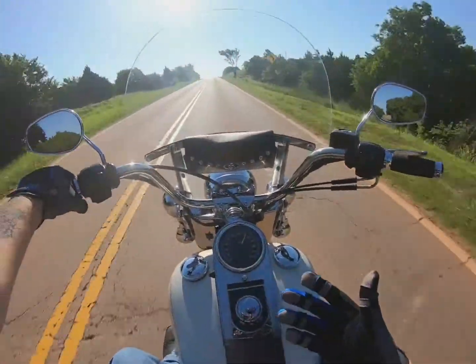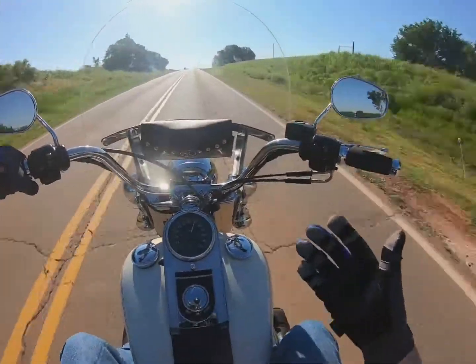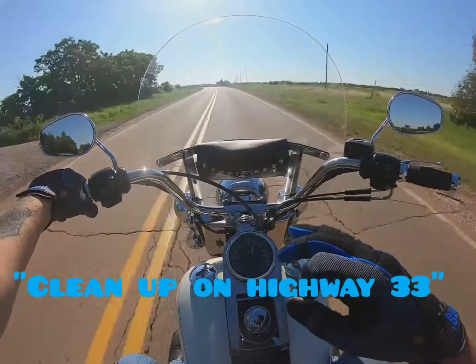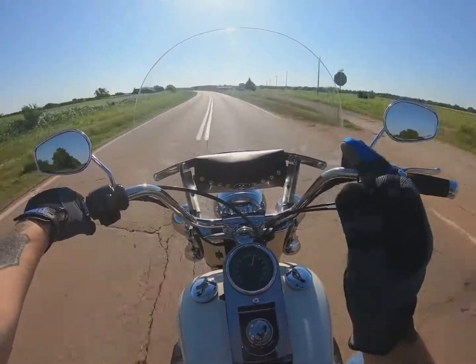I gotta say, I'm falling for this bike pretty hard. I mean, this is, oh god, this is what I like. I like these kind of style bikes to where I can get out and just go and just enjoy the ride.